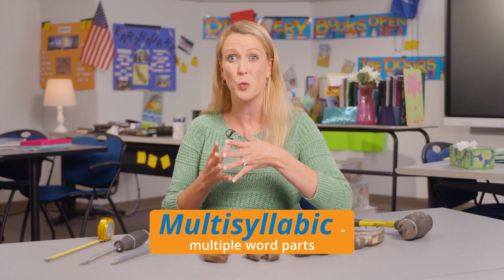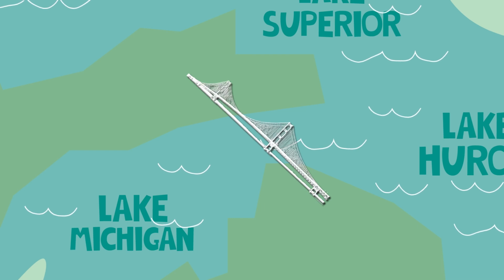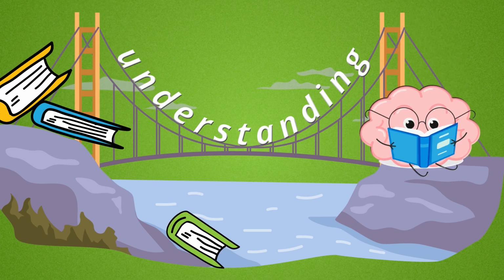Today, we are going to read a passage with words that have many syllables. When words have around 3 or more syllables, we call them multisyllabic words because multiple means many. It can be tricky to read multisyllabic words, so we are going to learn how to decode those words to support our comprehension. Just like the Mackinac Bridge connects Michigan's upper and lower peninsulas, we are going to learn how to build a bridge of understanding from the words we read on the page to our brains, where all our learning takes place.